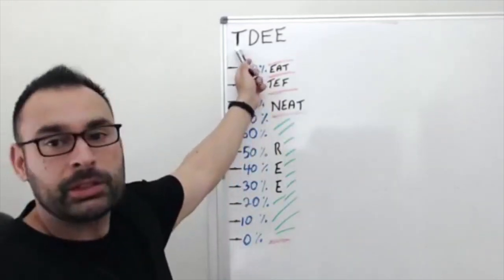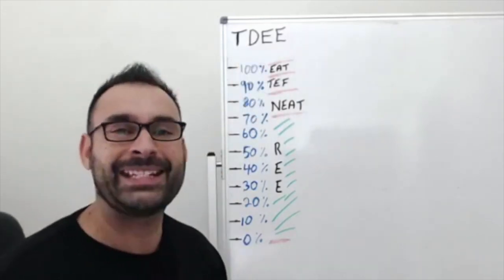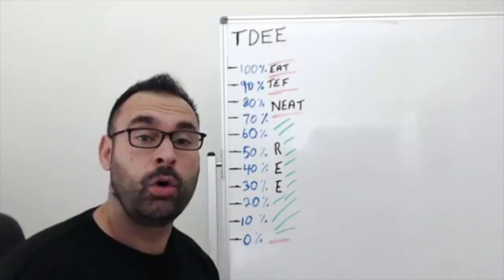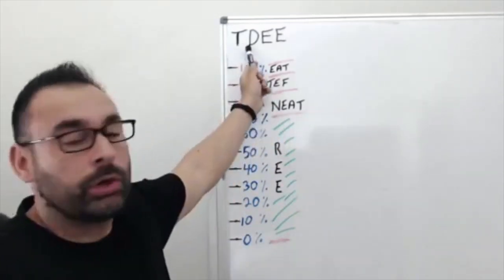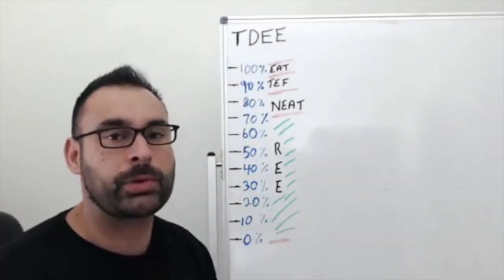Now, this is the total daily. This is what you should be eating to maintain your weight, that is to neither lose weight nor gain weight. Okay, so your balance level is your total daily energy expenditure. It's not your dieting calories. I just want to stress that.